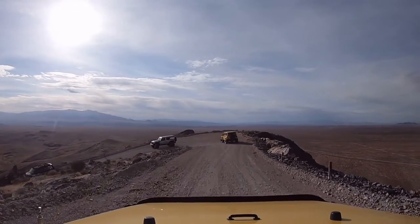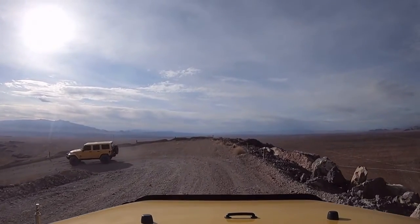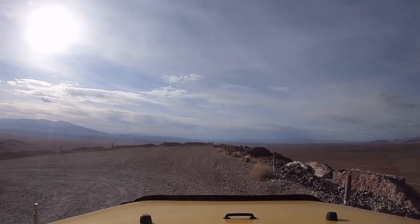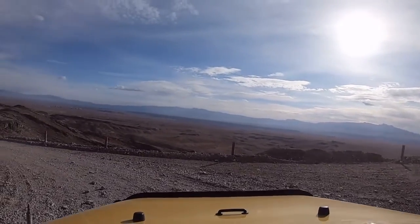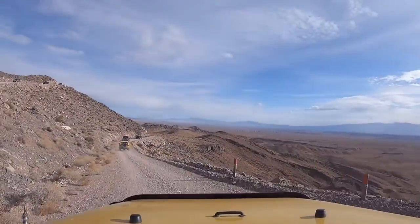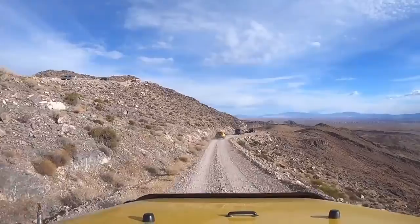So this was an old communication tower up here apparently. Someone took it out a few years ago and moved it. But now we're going back down, and again, if you're not wild about heights, it's a little... It's not too bad. No, it's all right. Just don't go off the edge.